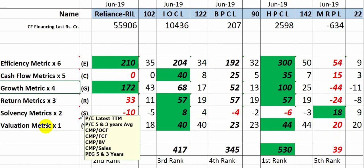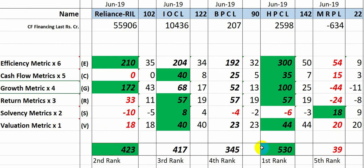Finally, in terms of valuation, how cheap or expensive the price of the stock is, we find IOCL and HPCL are available at the cheapest valuations compared with different variables like book, sales, and so on, as I explained earlier, earnings. Reliance is the most expensive along with MRPL at 18 and 20 points each.